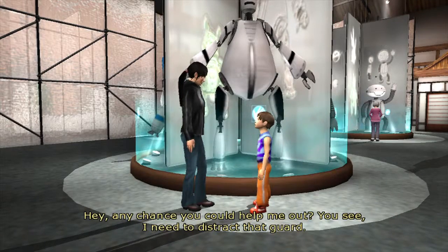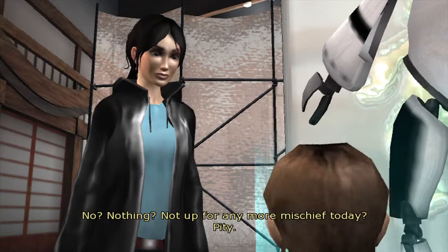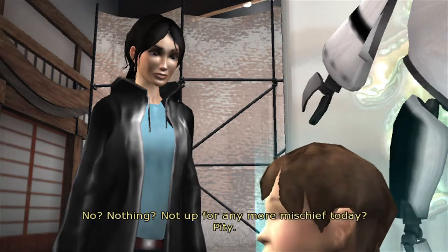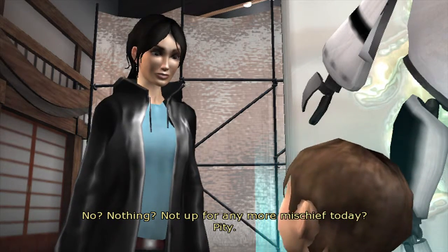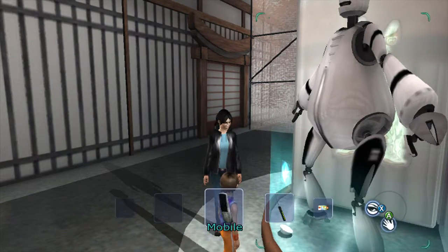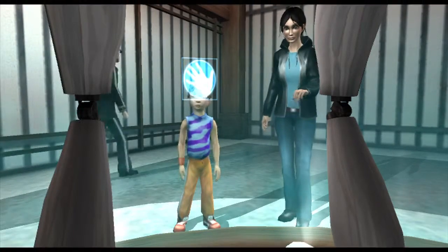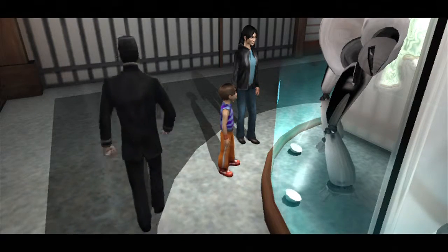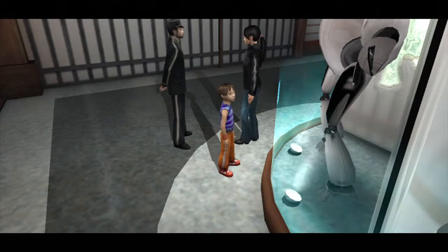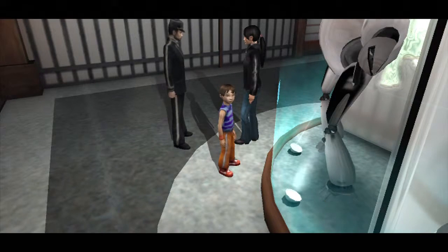Hey, any chance you could help me out? You see, I need to distract that guard. No? Nothing? Not up for any more mischief today? Pity. Please stay away from the exhibits. If you touch them, the alarm goes off and I have to manually reset it.